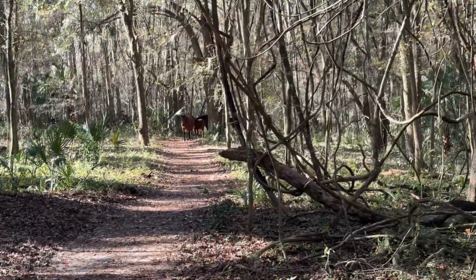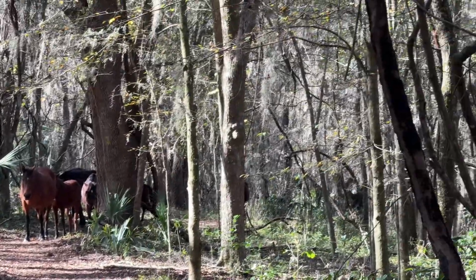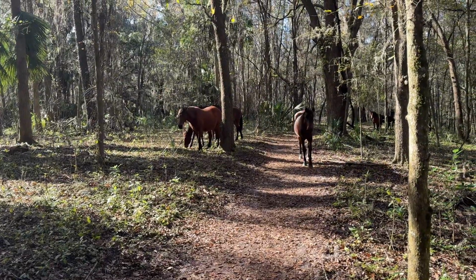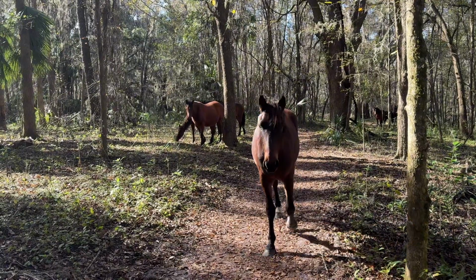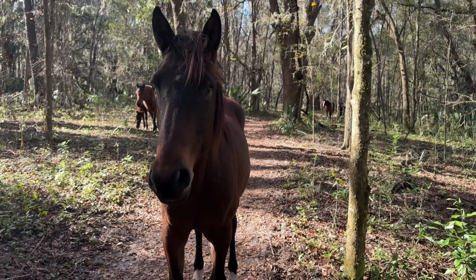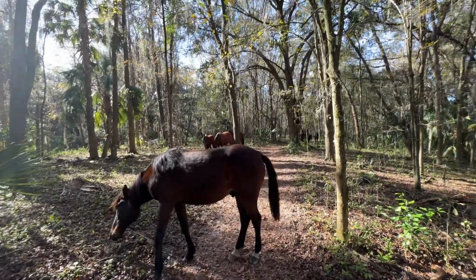Look at what's on the trail ahead of me. Holy cow. There's 1, 2, 3, 4, 5, 6 horses just standing on the trail. And of course they have the right of way. So I'm just gonna have to stay here and enjoy it. Hey there. This guy's coming right up to me. I hope he's friendly. Hey there. I don't have any food. There's about 7 of them out here.